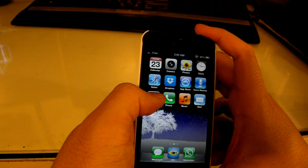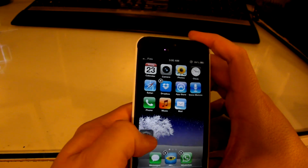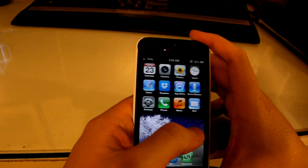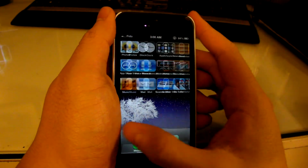And I'm also very used to having applications on the corners, so on the bottom, like my old one, and now they're all just cluttered up here on the top. And because of that, it took me some time to get used to as well.